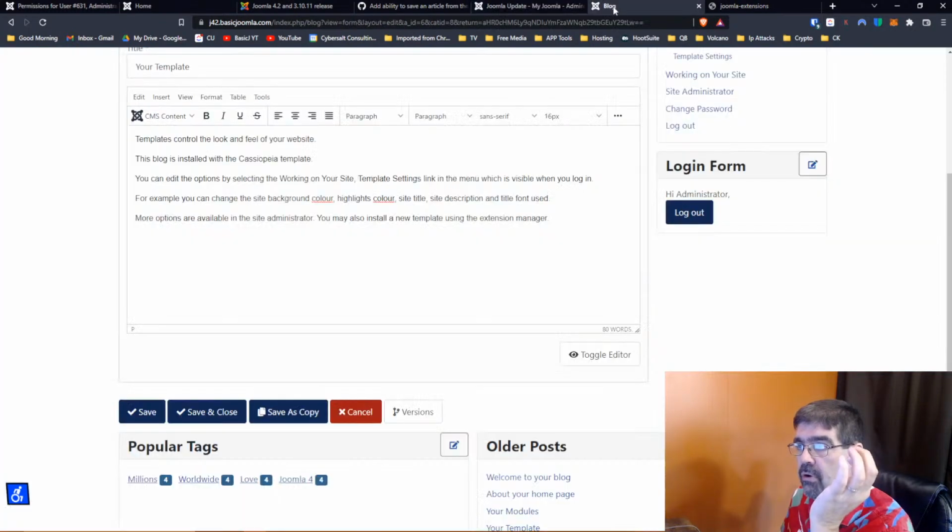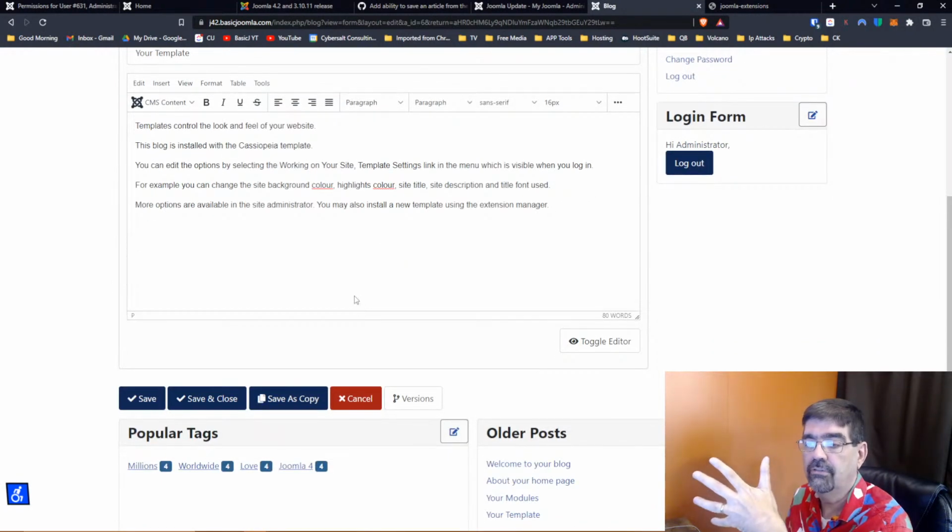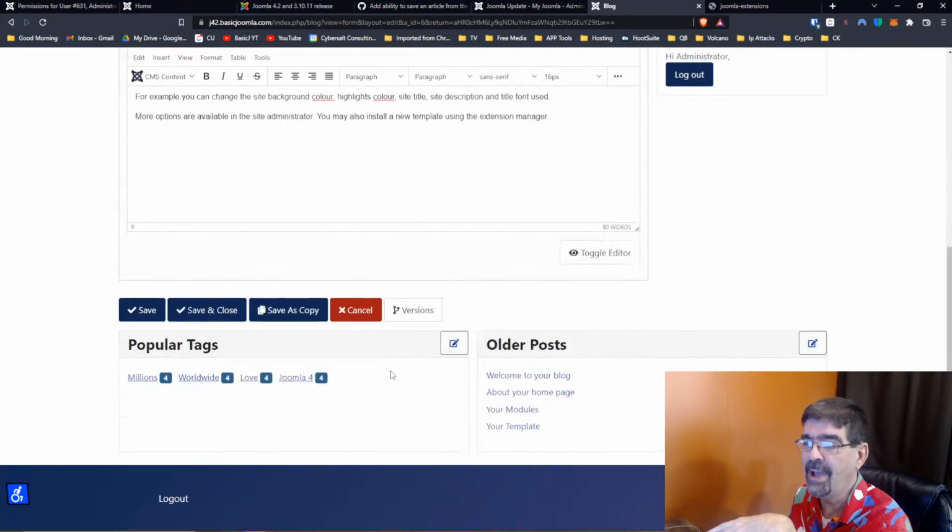Now, it's part of core. If you save, it actually will reopen again. And so you can work in the front end. You can save, and this will close it. You can save as a copy, which is great. They don't have save as new, but it's there. And that's, yeah, so that's nice. I'm happy that it's there.